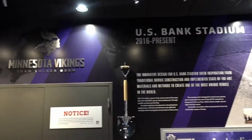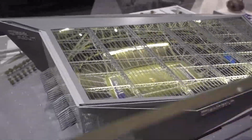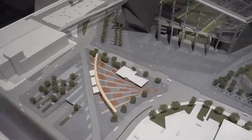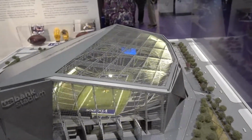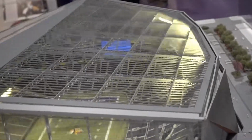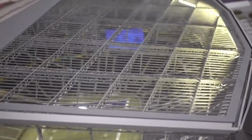And here we have entered the US Bank Stadium era, where they have an actual model of US Bank Stadium field right down there. That is what it looks like. That is cool, and they've even got the front grounds here. And I don't know if you can see this very well on camera, but you can even see the stadium scoreboard TV system actually works in this model. That is fantastic.